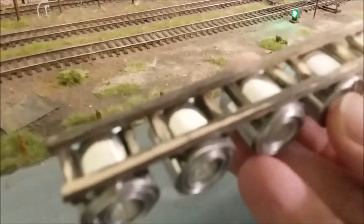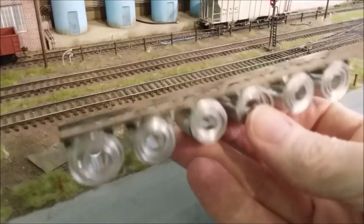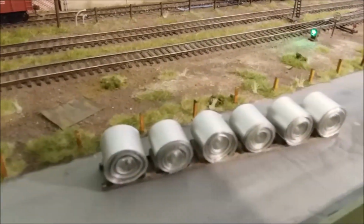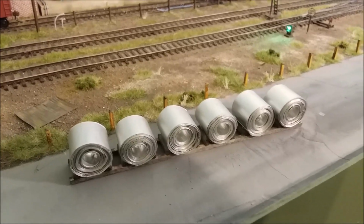Just thought I'd show you how I made my coiled steel load. It's basically this thick tin foil that I cut up into strips and wound up really, really tight. And it was a pain, but it looks pretty good.